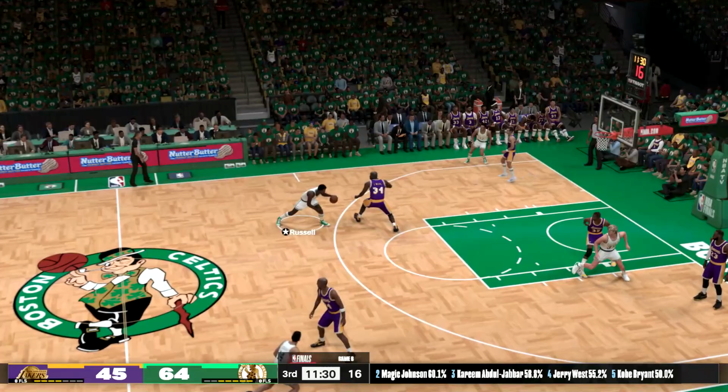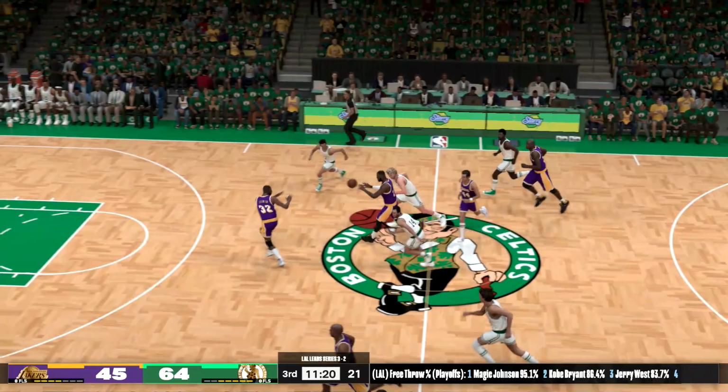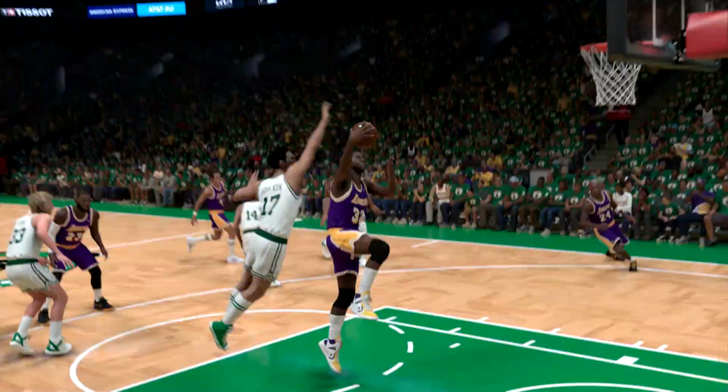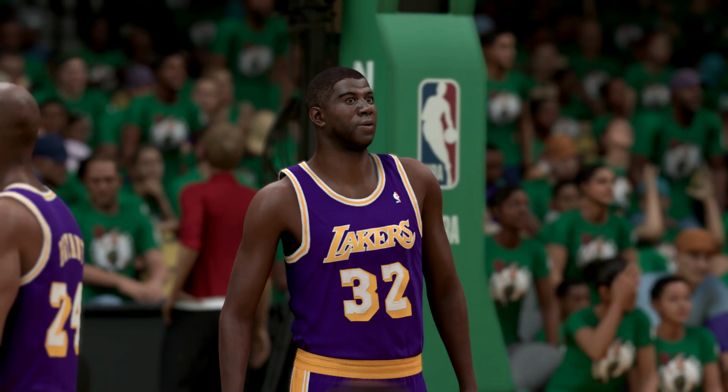And there's the pass to Cousy. It's Bird, top of the key. They double-team Bird, and stolen by LeBron. And pushing it up, here's Los Angeles. And the basket is good. Got it to go through on the contact, so a free throw coming up. Great opportunity for a three-point play. The Lakers have made 7 free throws and missed 3 in this game. Magic Johnson at the line for 1.